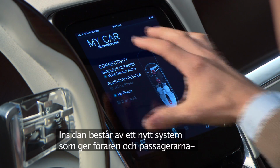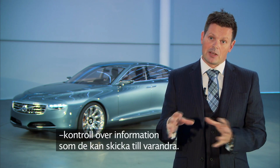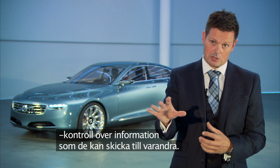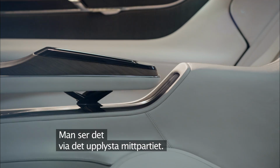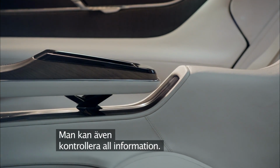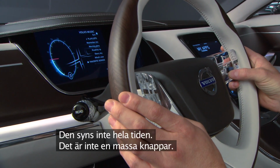The interior uses a new system which actually gives the driver and passengers a command of information that they can actually send to each other. You can see this via the lighting in the center console, but also it gives you command of all the information, especially even when you look at the information, so that it's not in your face all the time.